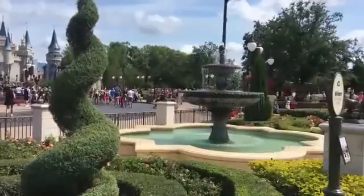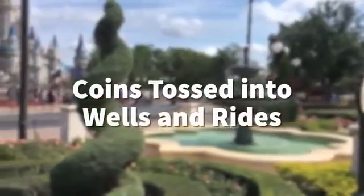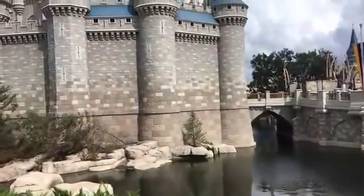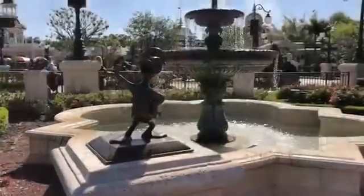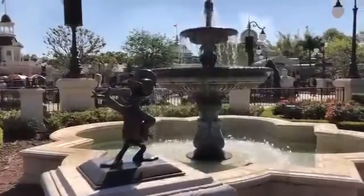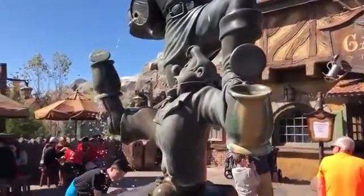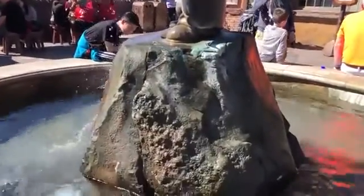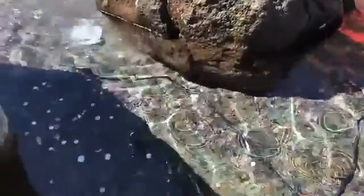The first thing to share is about money, the coins tossed into wells and rides, and plenty of other places to toss those coins into water features and things like that. There is a Cinderella water feature behind Cinderella Castle as well. Anyway, if you ever wondered where all of that money goes, we've got the answer for you. All of those coins are regularly collected and are actually donated to children's charities in Central Florida, so don't feel bad about giving your kids some loose change to throw into the water features in Magic Kingdom. It's all going to a good cause.